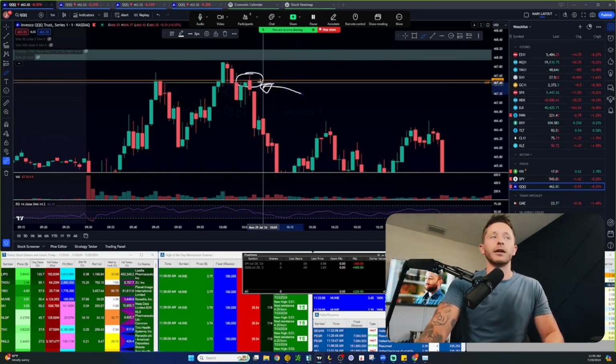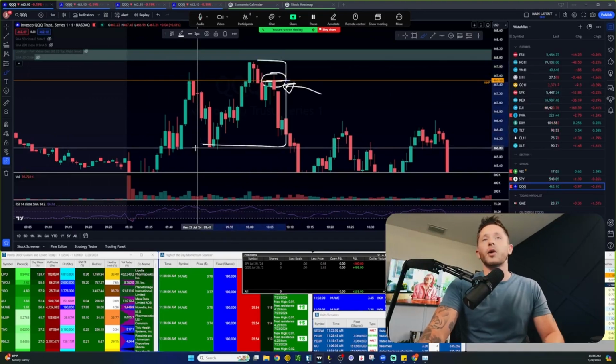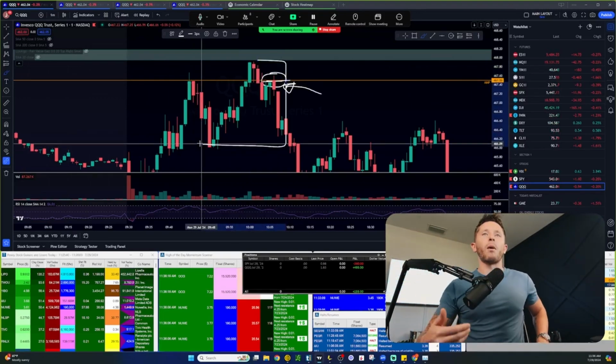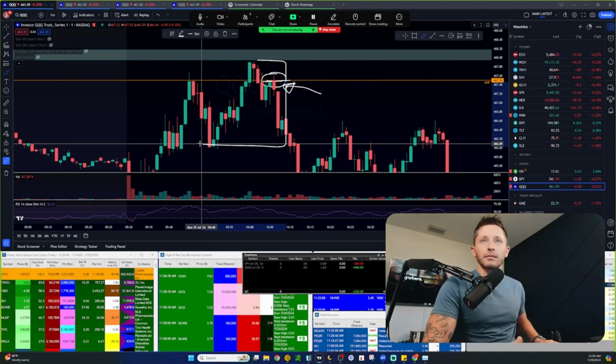To feel confident and convicted to pull that trigger right then and there, I was okay with my stop level. I was okay with my target. And it was a great risk reward trade. And overall, things were setting up exactly the way I wanted to see them set up, to a T, beautifully, perfectly. And that right there made me extremely confident to take that trade.